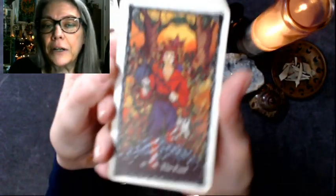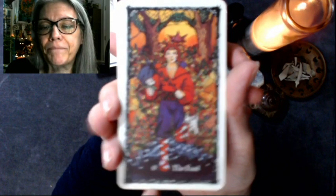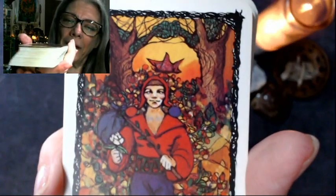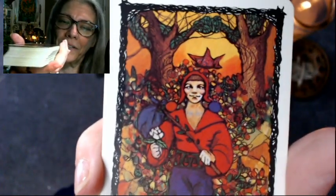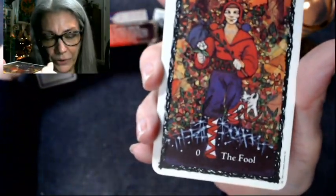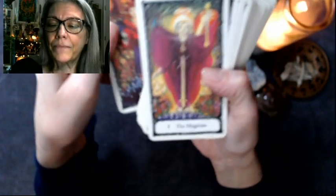And we have the Fool coming straight towards us. These cards are very present. They're looking right at you. And my one friend called this the White Eyes deck. You'll see why in a minute. So he has the white rose in his hand, and as it said on the box, the white rose is purity, and that makes sense for the Fool. There's his little dog at his feet.